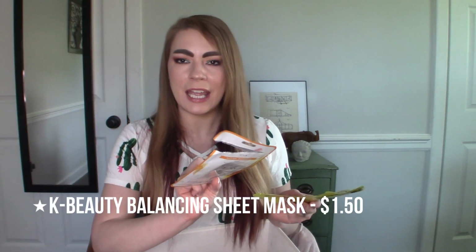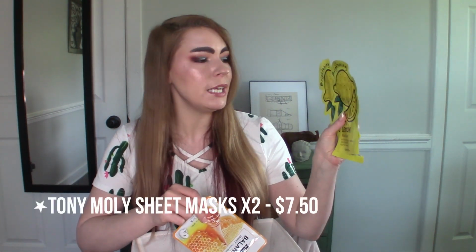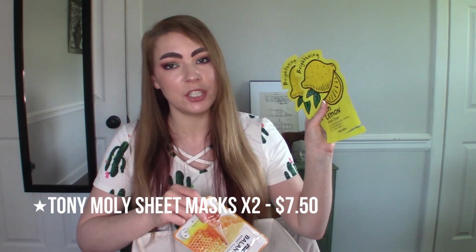Then I have one from a Korean beauty type brand. It's called K Beauty. This was their honey sheet mask. It is supposed to be good for balancing the skin, so this one was quite lovely. And then I have two from Tony Moly in the brightening, which is the I'm Lemon sheet mask.